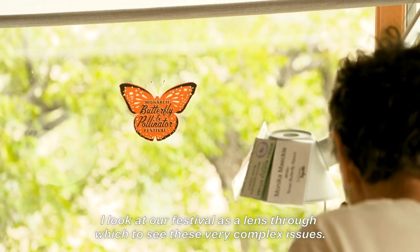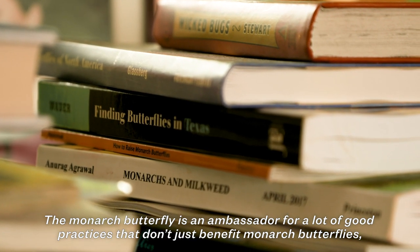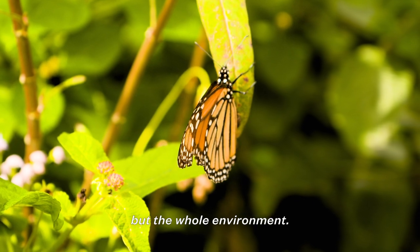I look at our festival as a lens through which to see these very complex issues. The monarch butterfly is an ambassador for a lot of good practices that don't just benefit monarch butterflies, but the whole environment.